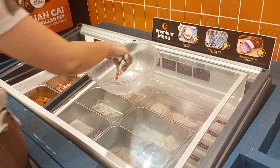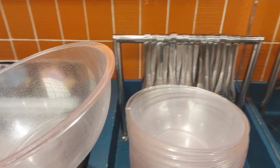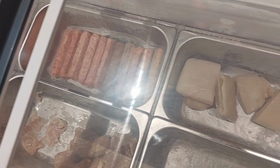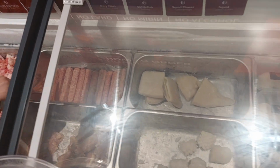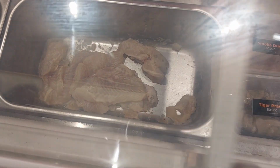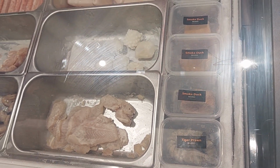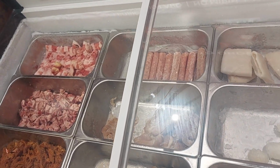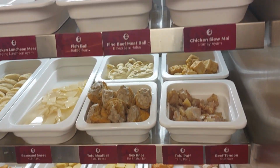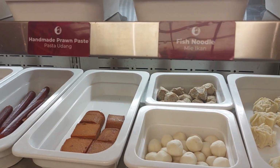Okay guys, so this is the bowl that we have to get and then they will cook and then serve in this bowl. So we choose things that we want and then they will scale it. So they have sausage selling? Oh guys, they have like tofu, chicken siomay, and fish balls, wow, and a pound fish, fish noodle, chicken sauce.